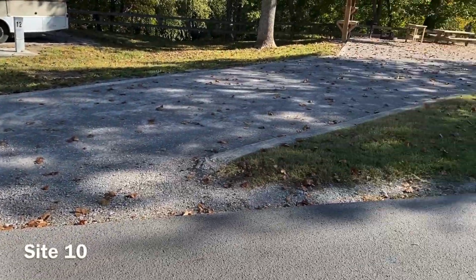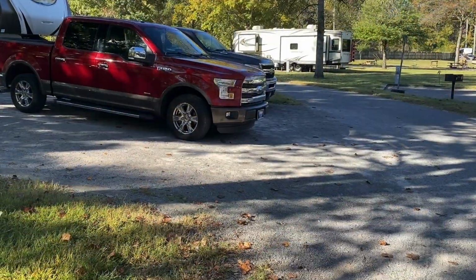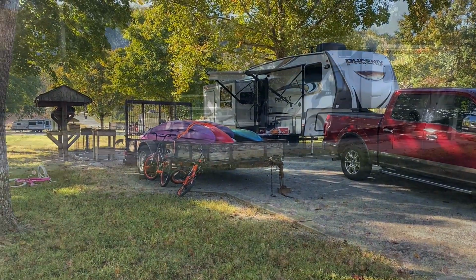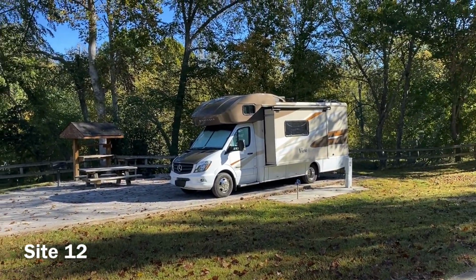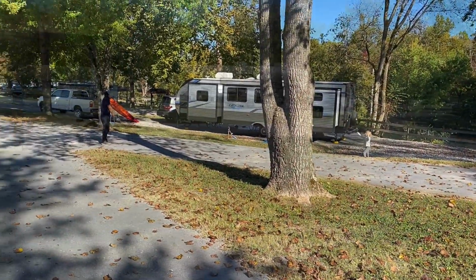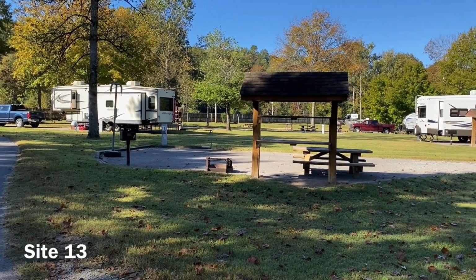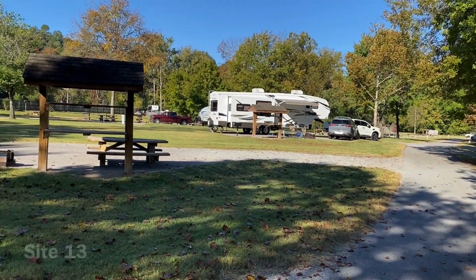Site number 10. Site number 11 is here on a corner. There is a little cut across in this loop. It's here on the corner. Lots of shade here. And site number 12. Also, lots of sun in the morning. Afternoon, you'll be shady. It is an extra long site. And site 13 here. Get the shade in the morning, but the afternoon and most of the day, you'll be in this full sun on site number 13. A little bit of an uphill slope coming into it, but overall, great.